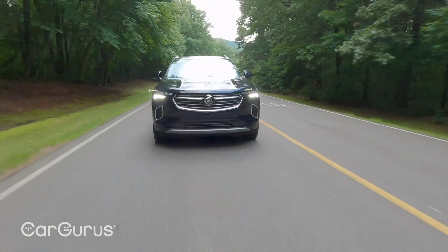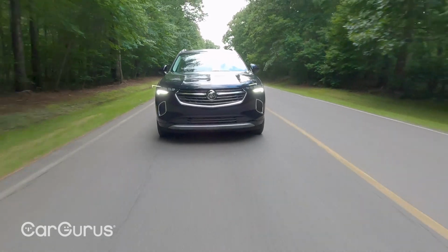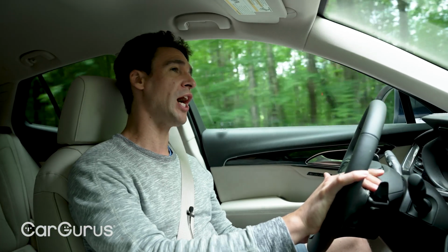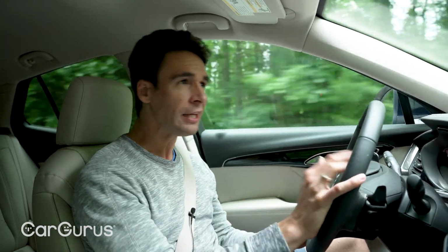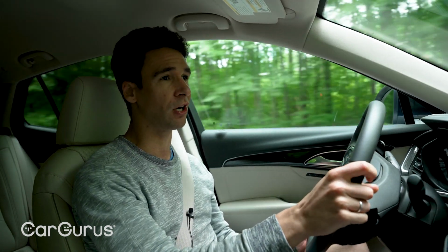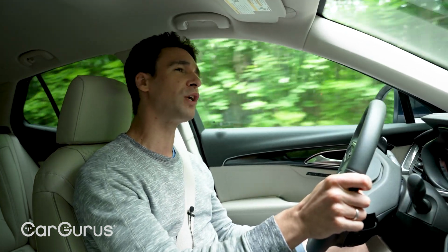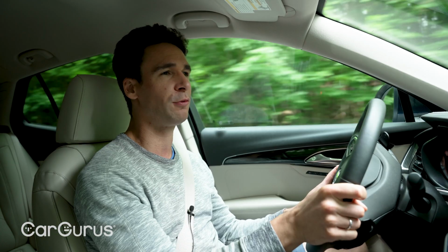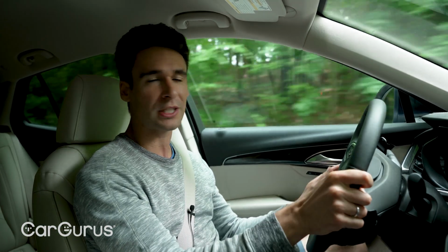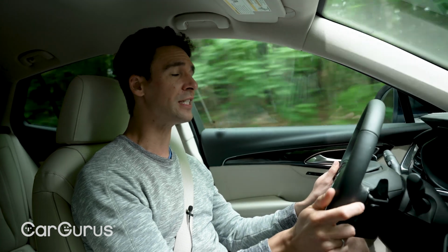Fuel economy on this front-wheel drive model is 24 city and 31 highway. The all-wheel drive is 22 and 29. Yeah, they're all right. Nothing to brag about. I can get the same thing in a mid-sized luxury car. Same exact fuel economy, pretty much. But fuel economy is not really your prime consideration in really any crossover. You really want the space. You want the utility. And you want the everyday ease of driving.